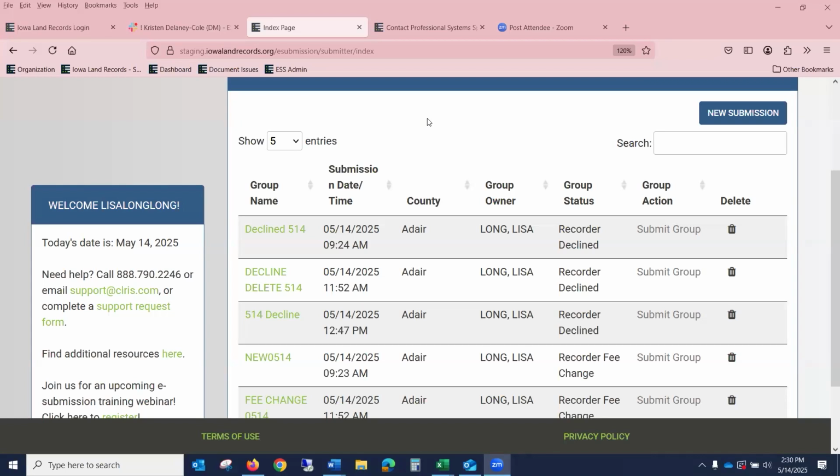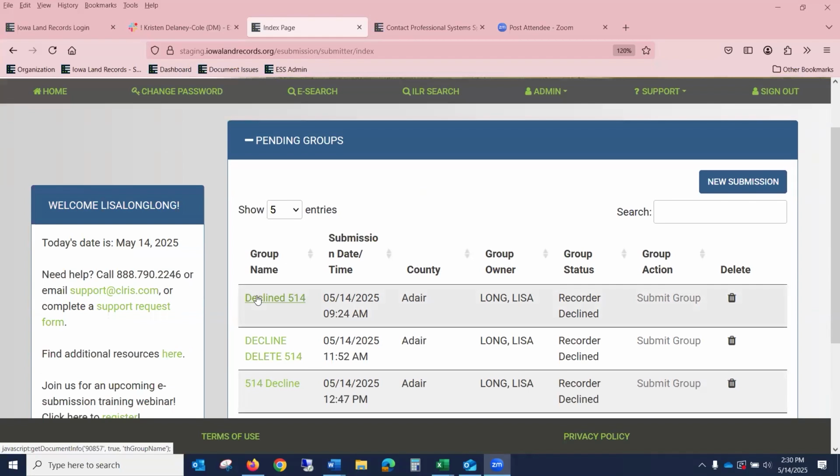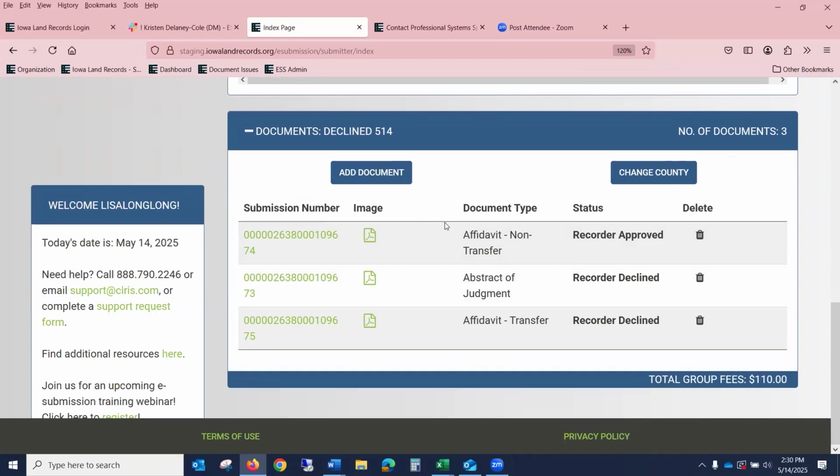So you haven't been charged, but they're going to ship it back to you. They're going to kick it back to you so you can fix it. You're going to receive an email telling you that it was declined. It will include the reason that it was declined. And all you're going to have to do is log in here, find the group, click the group name, scroll down, determine which documents are declined, and then determine how to fix them.